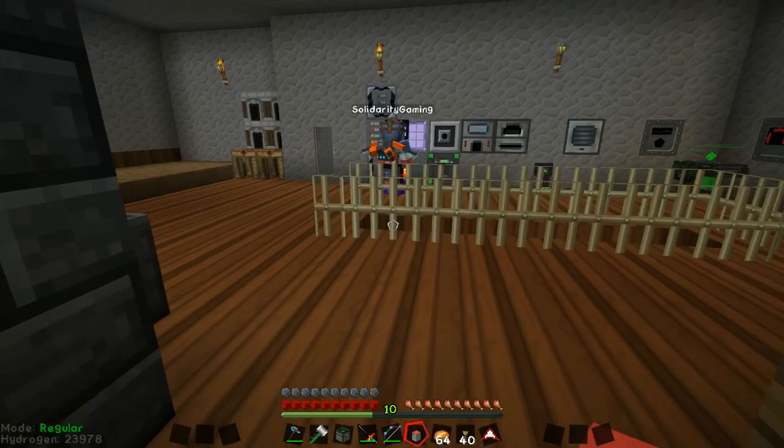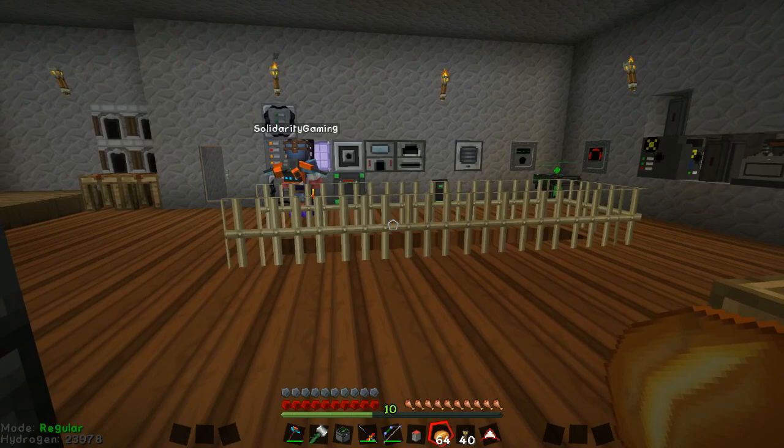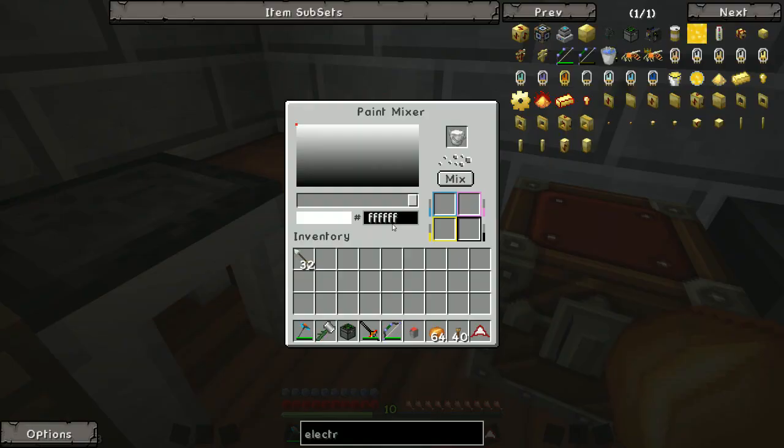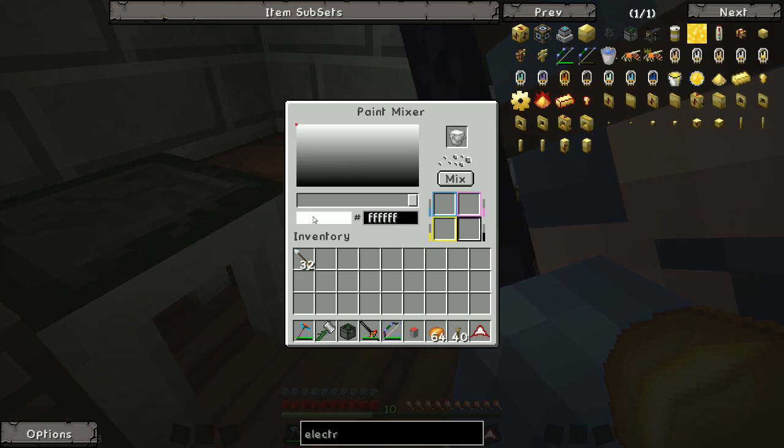The other thing, Jimmy, over here is a paint mixer, which is how I made the red paint. Oh, wow. Yeah, so if you come back over here, I'll quickly show how it works. Right, so if you right-click on the paint mixer, you see there's a milk bucket in the top right-hand corner? That's how you make paint. Now, it should say white, which is what we want. And we've also got half of cyan, magenta, yellow, and black dye in there.